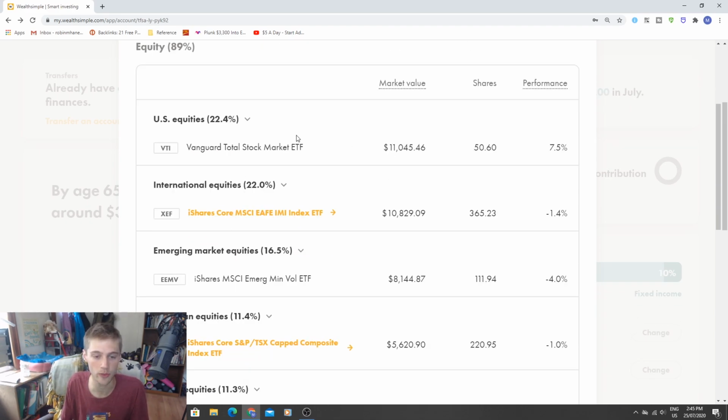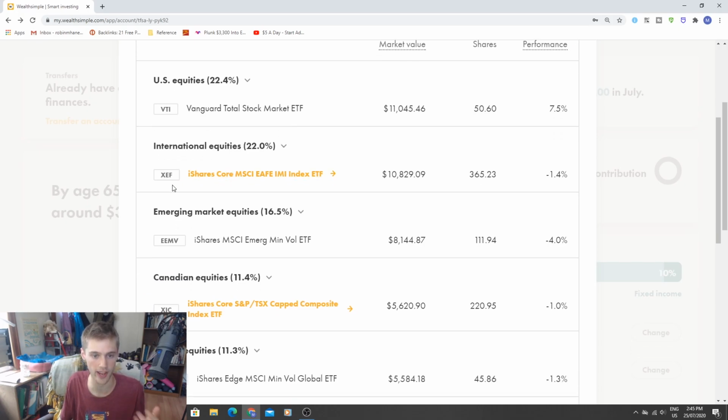And then underneath here, we have some international ETFs. We have XEF. This is 22% of the portfolio. So once again, they basically just want to diversify and give you an overall portfolio that covers everything, right? And even though international ETFs and emerging markets really had a bad year this year because of the crash and everything going on in the world, eventually they're going to have a good year. And when they have a good year, you're going to get a good result.